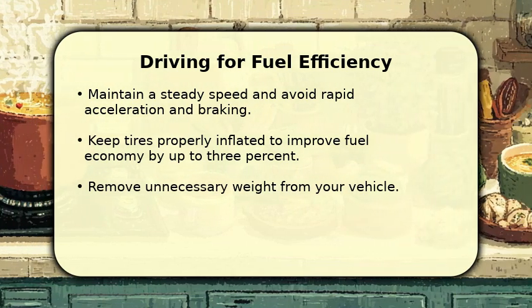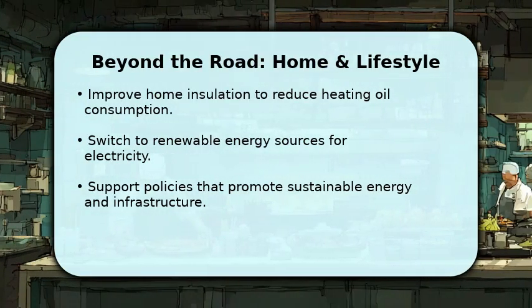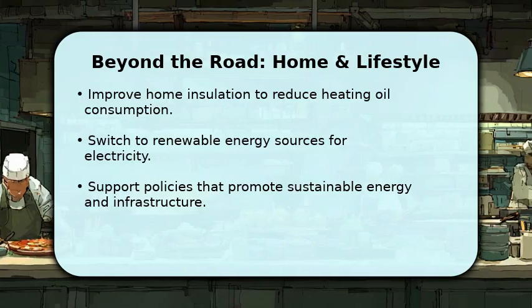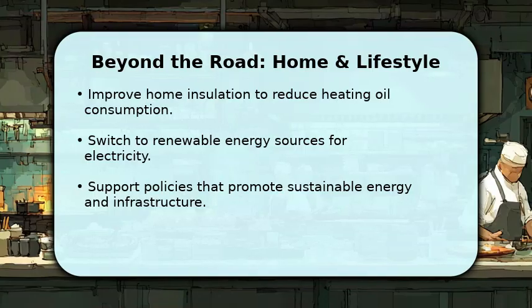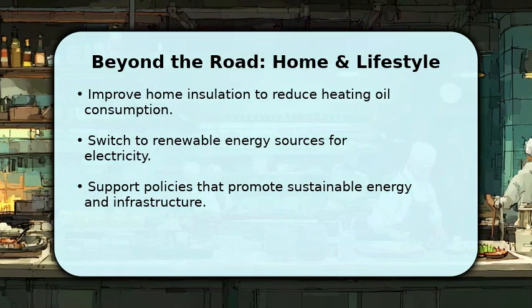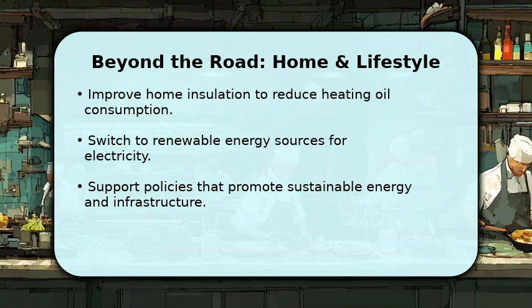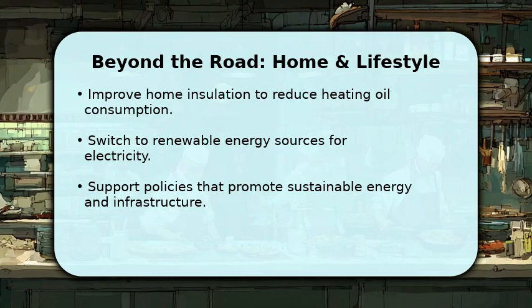Beyond personal transportation, your home and lifestyle choices also influence oil demand. Improving your home's insulation can drastically reduce the need for heating oil, especially in colder climates. Consider switching to renewable energy sources for your electricity, lessening reliance on fossil fuels. Supporting sustainable policies and reducing consumption of goods that require extensive oil in their production and transport are also vital steps. Every choice contributes to a more sustainable future.